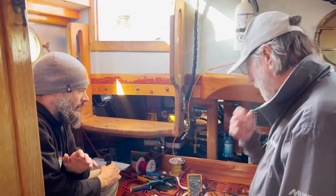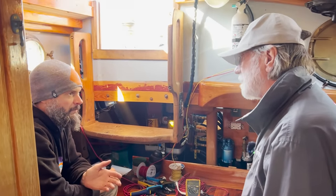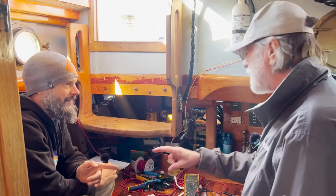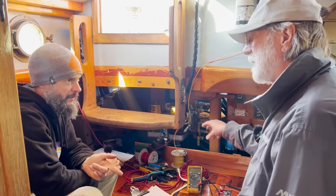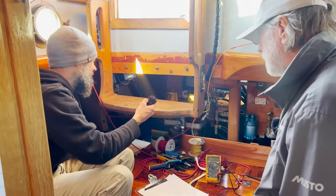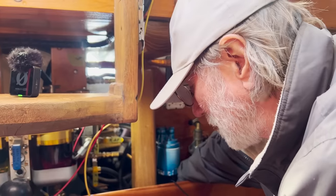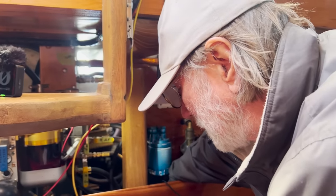If I want to run the motor and move the boat and do anything before that... Well, let's do one more then. Let's disconnect the alternator again. Okay, that's what I was going to ask. And then just try that and see what happens. Yeah, I like that. Because I've been scared to fire up the motor and move the boat and do anything because I don't know what's going on.